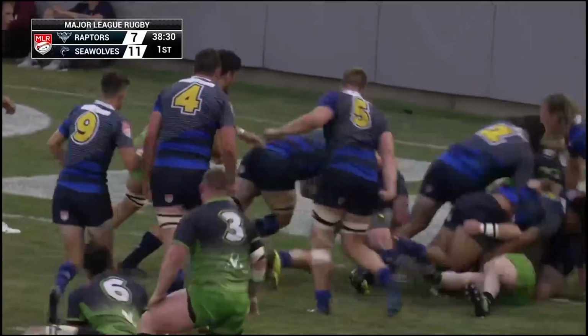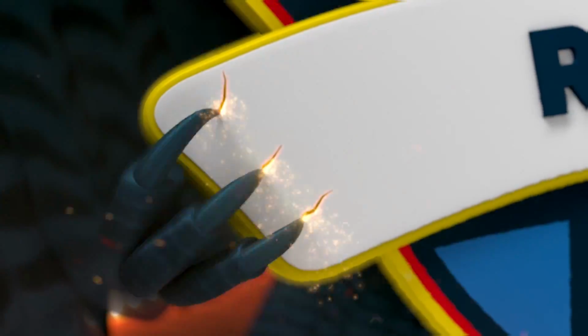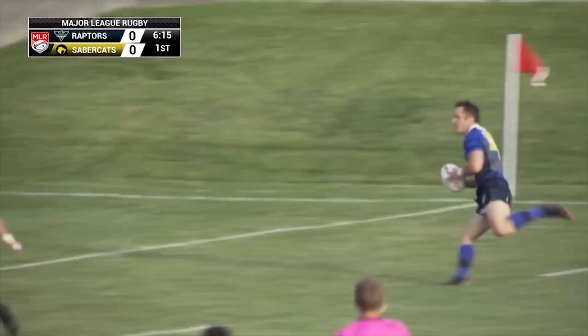Tight, driving ball and over the line. Gets the ball down. What a take, what a kick! Get out!